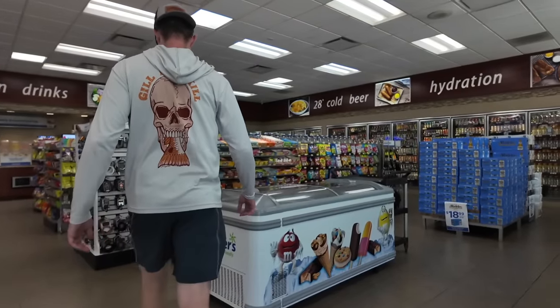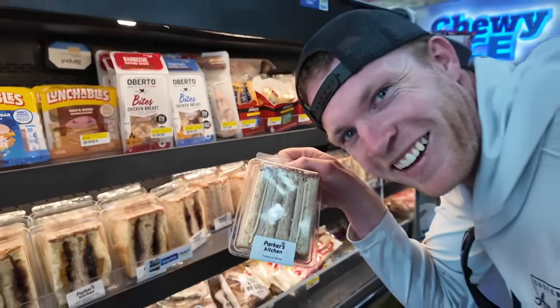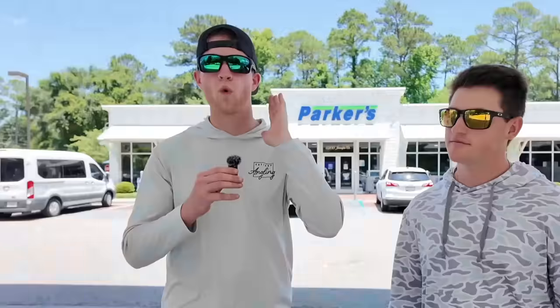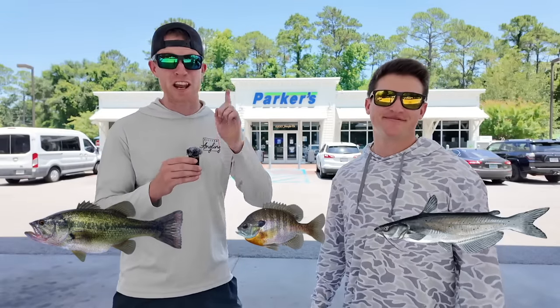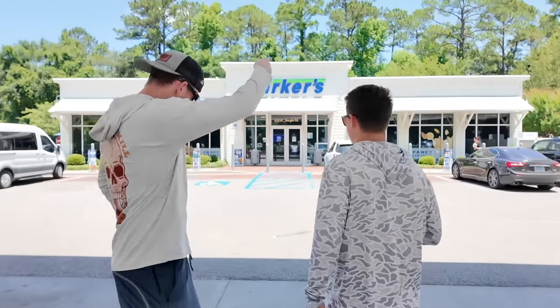Me and Fletcher are gonna go into the store behind us and pick out 5 items to catch fish with. And the first person to catch a fish on 3 out of their 5 items wins the challenge. We can pick out any food of our choice, but we need to choose carefully because we can target any species of fish in the pond. Bass, bluegill, catfish, and more are all on the menu. And without further ado, let's head into the store behind us and pick out our food.